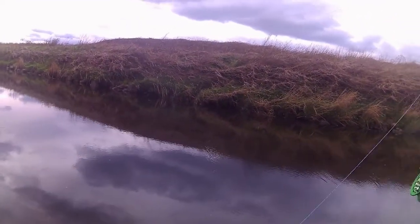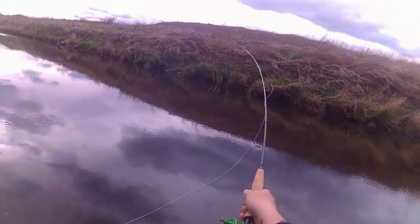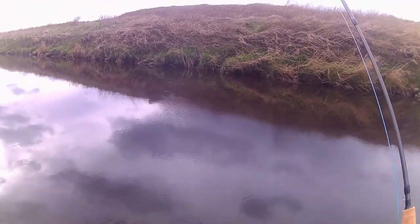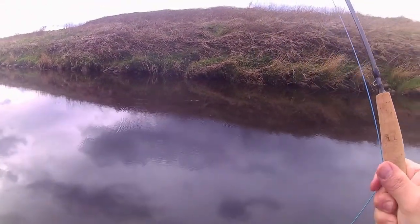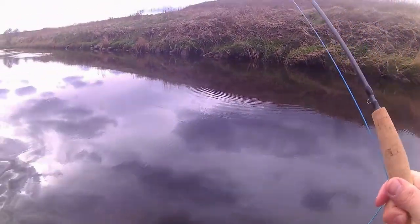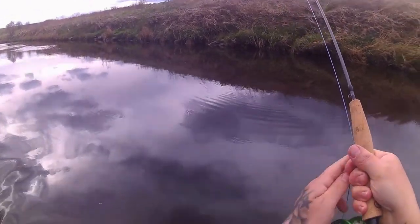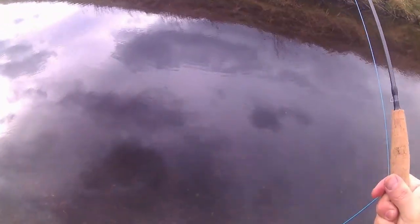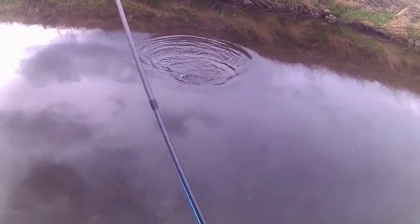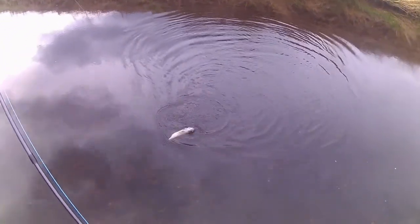There are some very deep channels right next to some very, very fast water, and it makes it quite a difficult river to fish. That caught another one. There you go. Because trying to get an accurate presentation of your fly and a more natural presentation can be really difficult, because you can find you've got two or three currents all at the same time within just 20 feet of water, and it can be a challenge. So you have to just try and work out each pool as you go along.